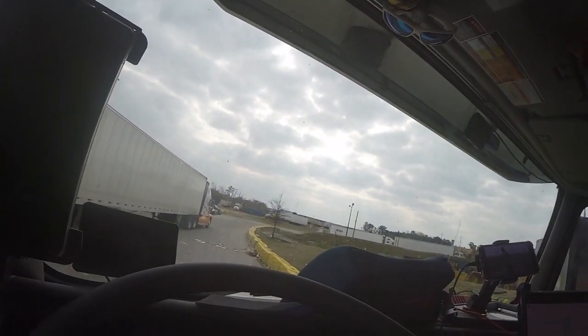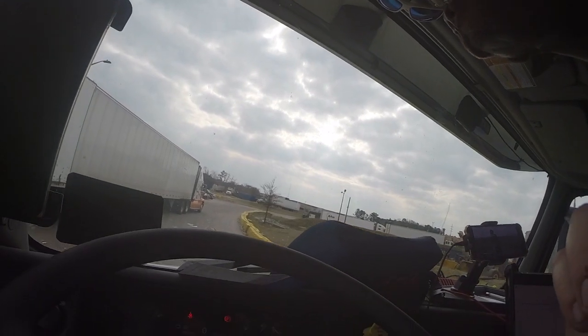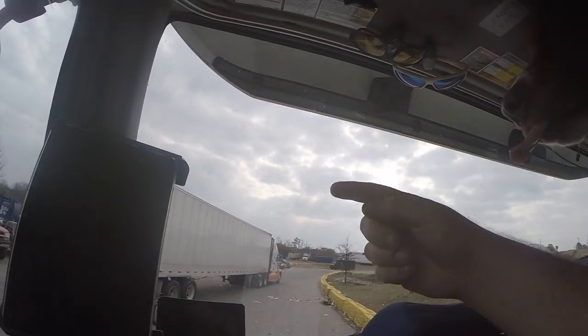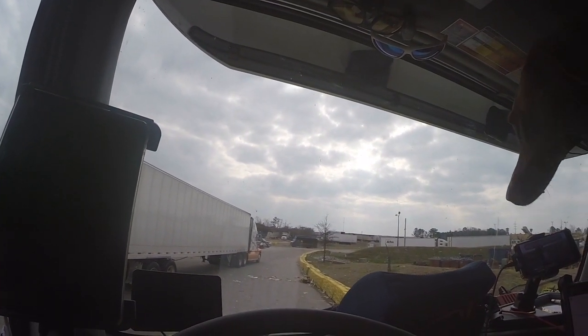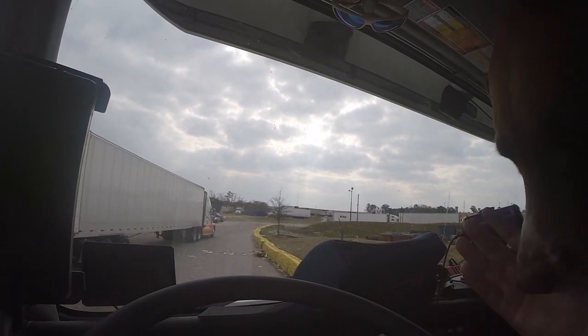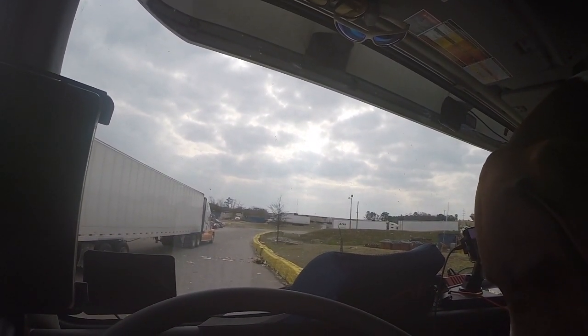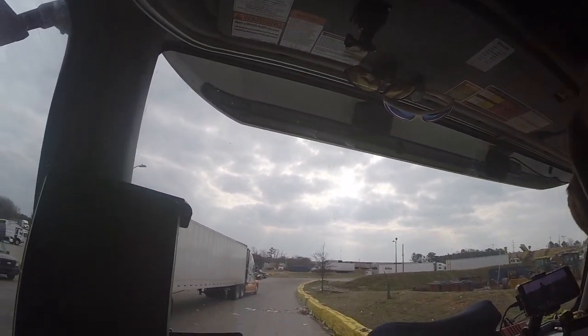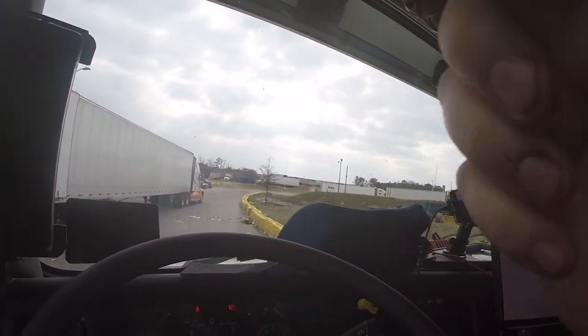And then after that, once we get unloaded, which is a full load, so it's gonna take them a few minutes, we're gonna go up here to the left, hop on the scales again, grab my paperwork, then I gotta send my paperwork and do my stuff that I need to do real quick. And then we can go ahead and drop this trailer and call it a day. We're one step closer, we're almost there.